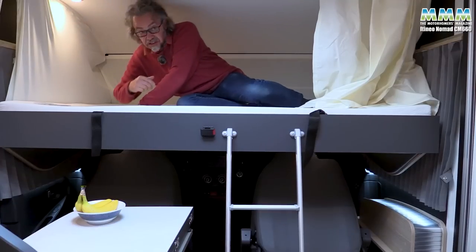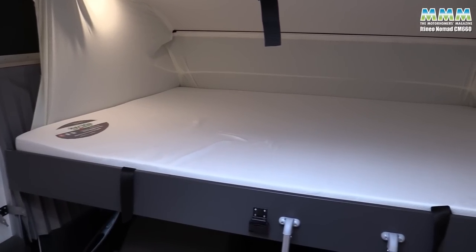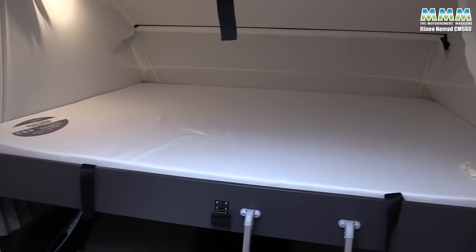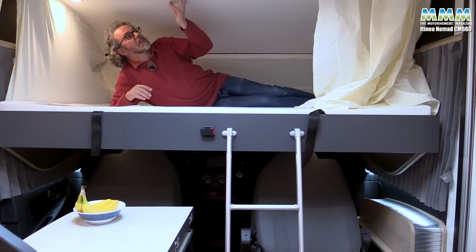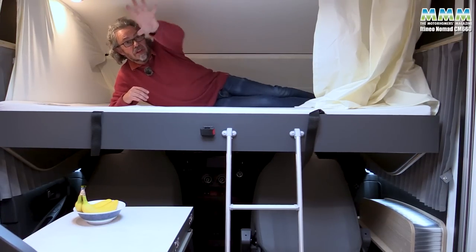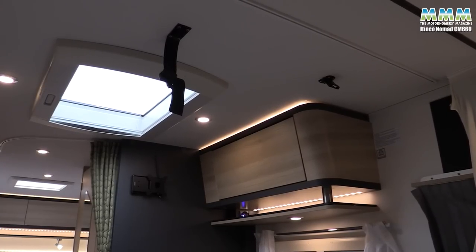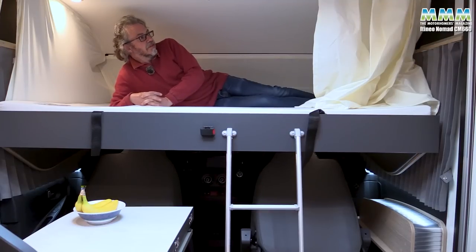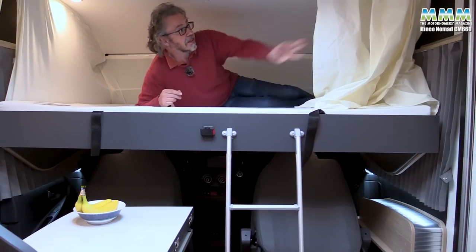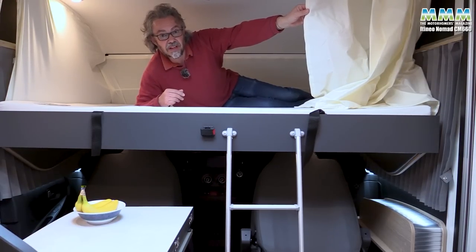Here, you've got just a single light. 1.86 metres long this time by 1.4 metres wide, so almost the same size as the island bed at the back. It's just a shame there's no roof vent directly above the bed. You've got the big roof light just to the rear of the bed, but it would be nice for hot summer nights, particularly if you're off to the Med, to have a roof light directly above. What you have got though is a little bit of privacy from whoever's sleeping at the back.